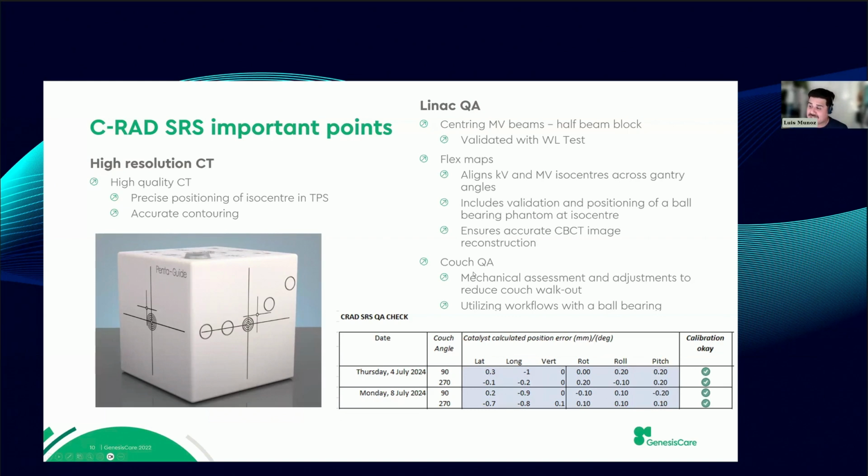In addition to this, couch QA, we've instituted a spreadsheet to ensure that we can monitor the QA of our couches at the most extreme angles of 90 and 270, just to make sure that we have a robust mechanical assessment to reduce that couch walkout. And again, utilizing the ball bearing phantom as a means to validate that from a radiation perspective as well.